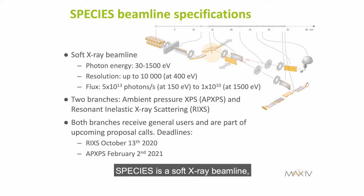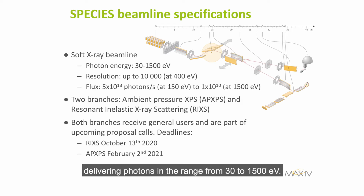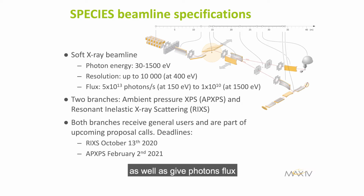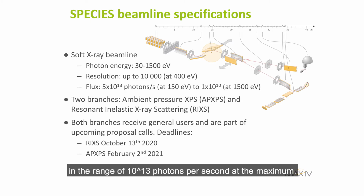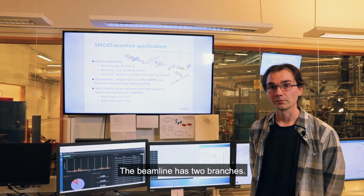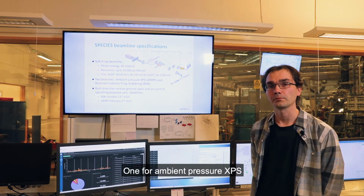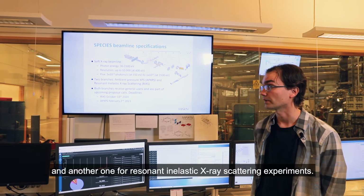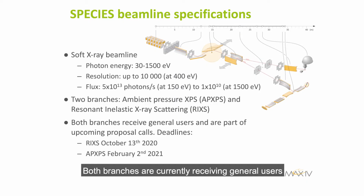Species is a soft X-ray beamline delivering photons in the range from 30 to 1500 eV. We offer resolution up to 10,000 in resolving power at certain energies, as well as photon flux in the range of 10^13 photons per second at the maximum. The beamline has two branches, one for ambient pressure XPS and another one for Resonant Inelastic X-ray Scattering experiments. Both branches are currently receiving general users and will be part of upcoming proposal calls.